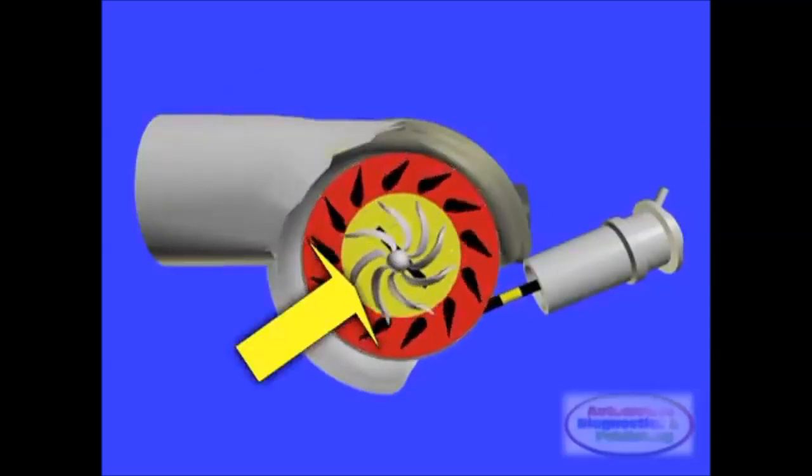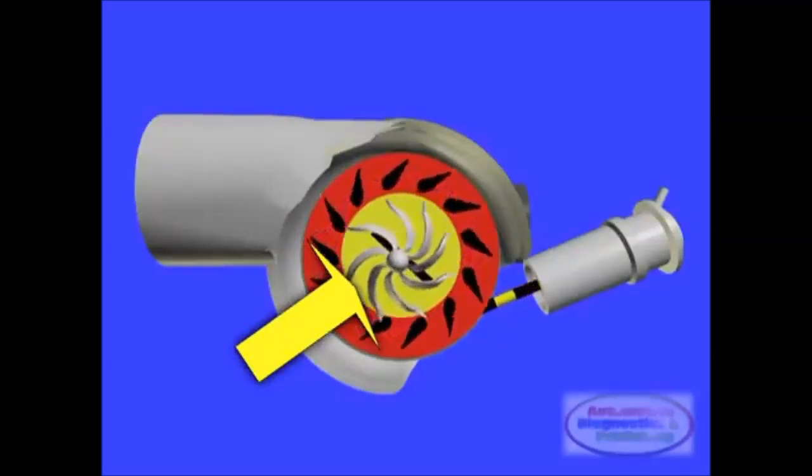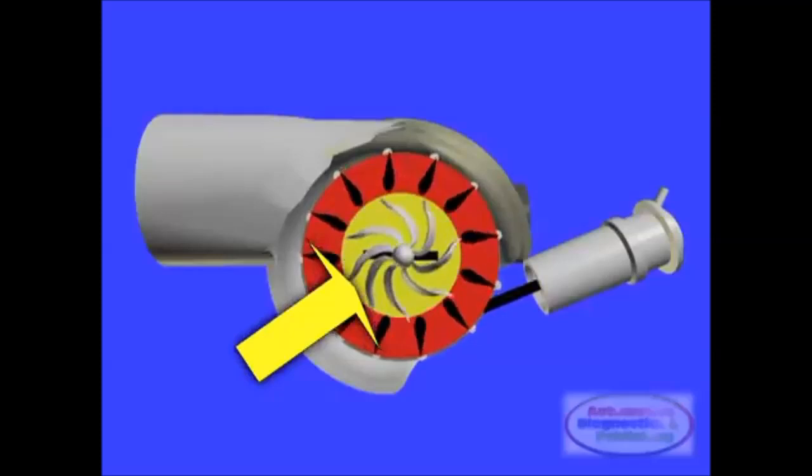A plate with pins, seen here in yellow, is positioned into the center, so as it is rotated, the vanes rotate together about their pivot points.